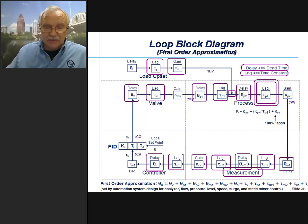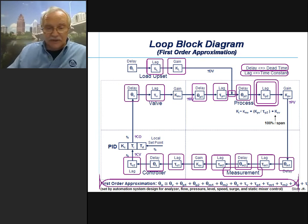And then you could be putting a filter in the analog input block. You could be putting a filter in the PID block. And if you add up all of these pure delays and small time constants or small lags in series, you end up with a first order approximation of the total loop dead time.